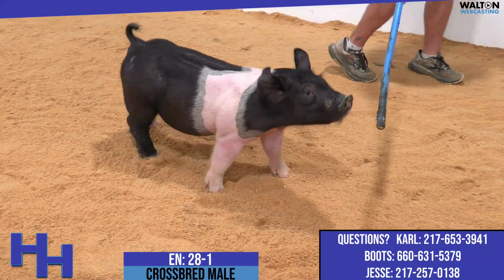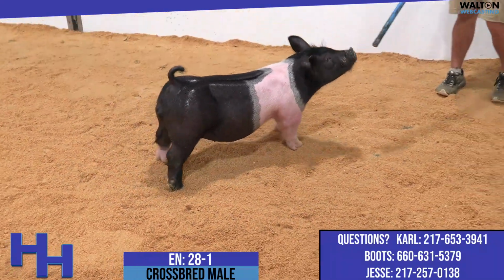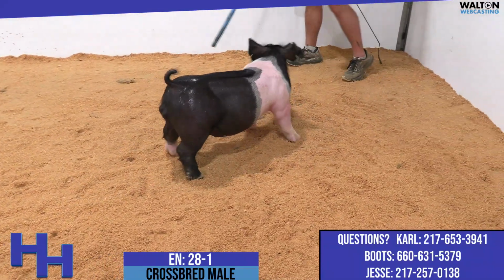But regardless, one that's got a wild hip and rear leg, a wild look, and is out of an incredible litter. I think a really neat one here in 28-1.